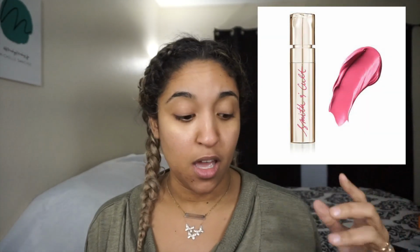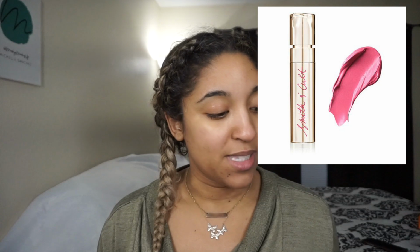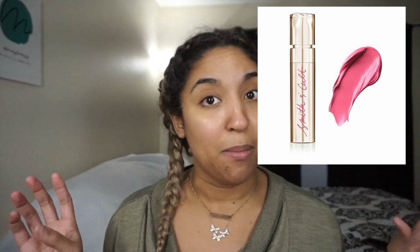Anyways, in this month's BoxyCharm, I did get 5 items. However, I want to make a quick disclaimer. One of the items, which I will post here for you guys, was this liquid lipstick from Smith & Colt. It was this super bright Barbie hot pink liquid lip stain that I didn't even try. I just gave it away to one of my friends, which I never do. I always try out every product in my BoxyCharm, but this month when I saw that lipstick, I knew I wasn't gonna get any use out of it, so I just gave it to my friend, and when she gets her box, she's gonna give me her liquid lipstick.